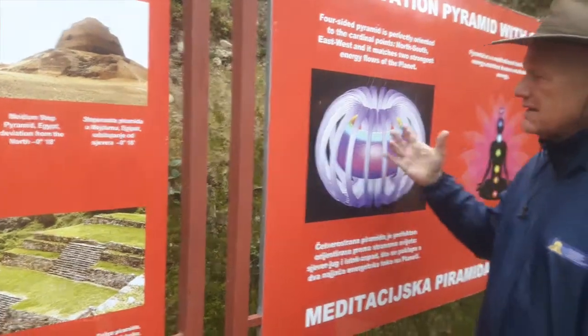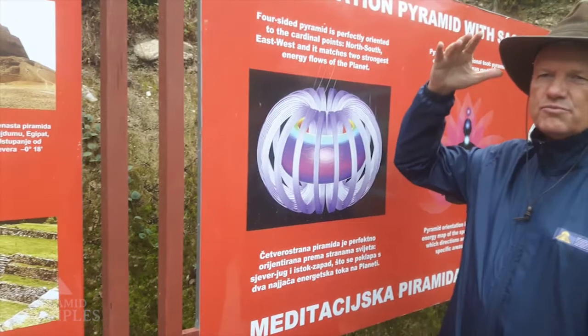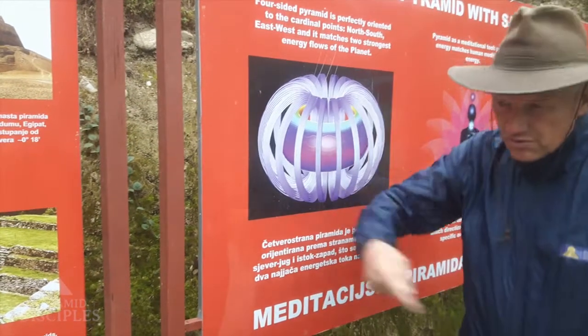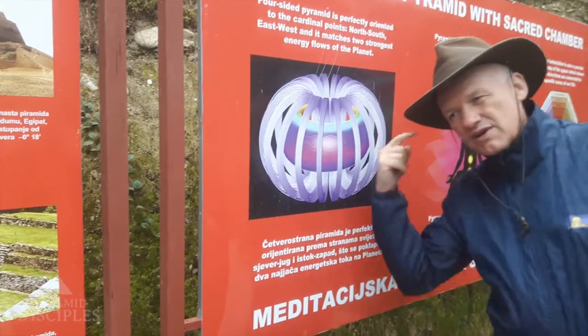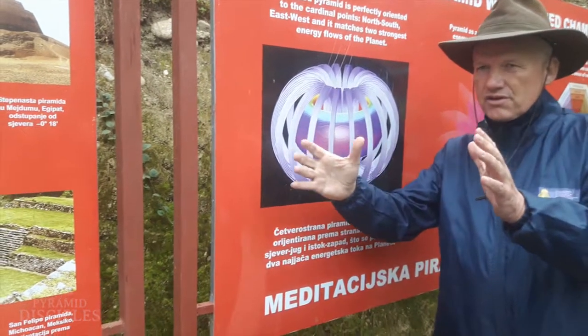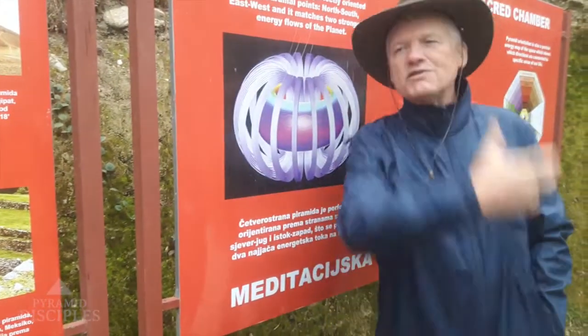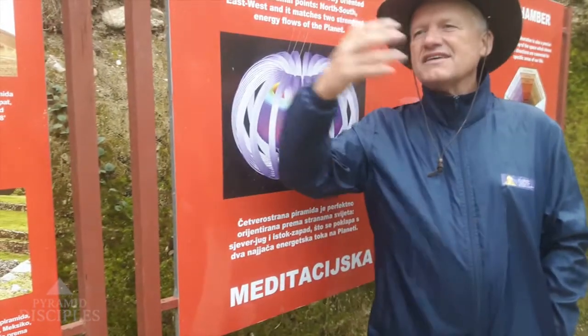They don't know. No engineering minds, no knowledge about our planet and about energies. Well, our planet is an energy ball. The two strongest energy flows are north-south and, second, east-west. Build a pyramid perfectly oriented north-south, east-west, and it initiates the movement of the energy inside the pyramid.